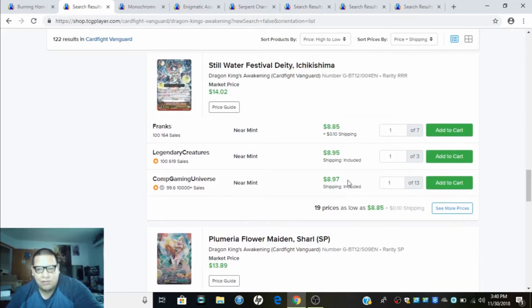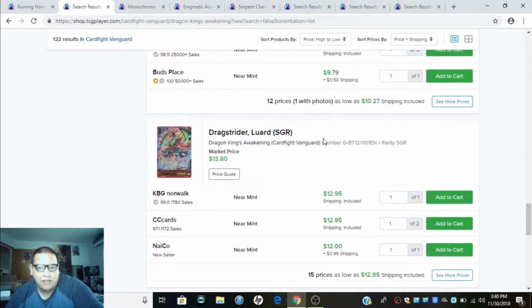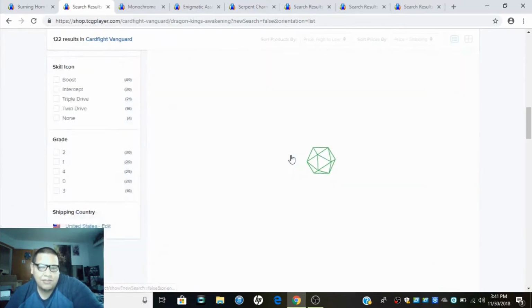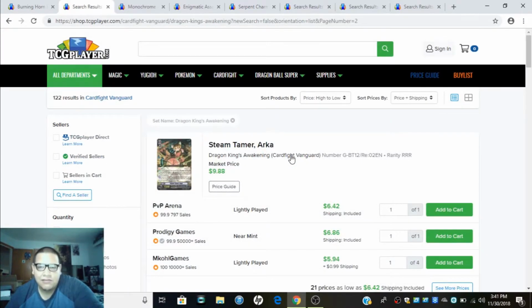And of course, Stillwaters went down a little bit. The regular versions went down to $8. They used to be 20 when OTT Geese was out, but now since OTT Geese isn't meta at the moment for premium, I'm assuming it went down to $8. It used to be 20, then 15. Now the lowest is $8, which is pretty good because a lot of people are still looking for them. That's good for the market, I guess.